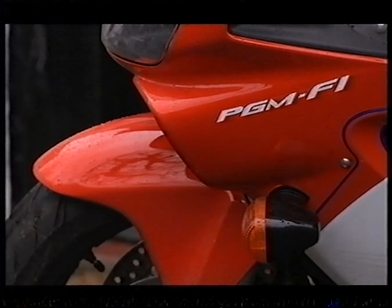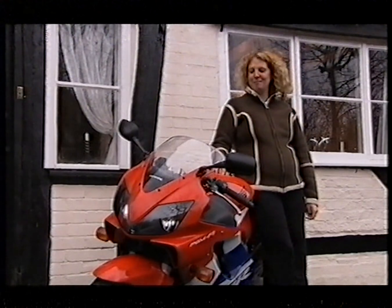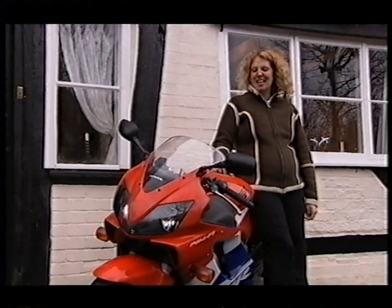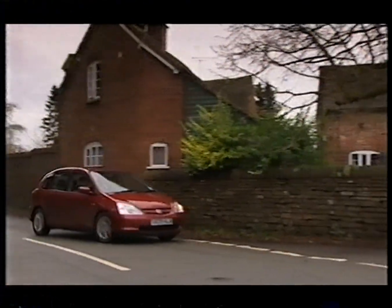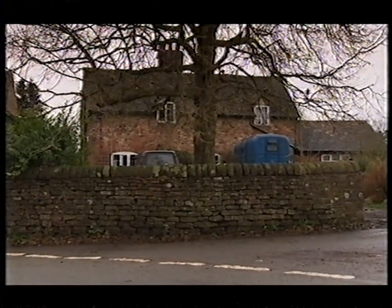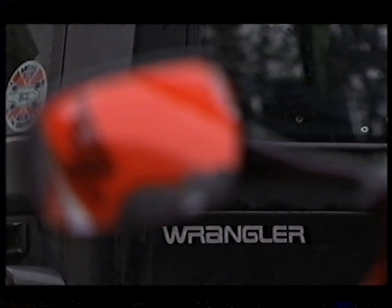Very nice colour scheme, looks very snazzy. Much, much prettier front to it as well. So, nice little toy. So it's decision time. It's either £14,000 for the Civic, or it's £6,500 for the bike, and they get to keep the Jeep.